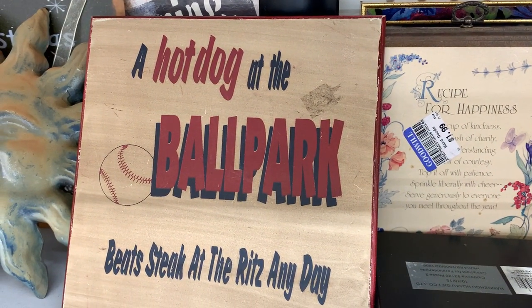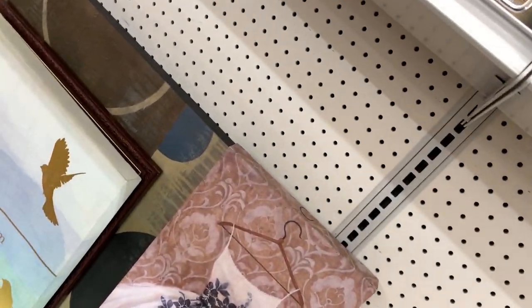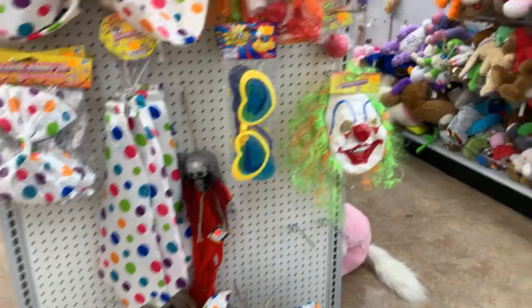Considered getting it. Not a bad price. I just thought signs kind of sit in my store for a while and didn't want to get it. Thought that was cute. Very sweet. Send in the clowns.